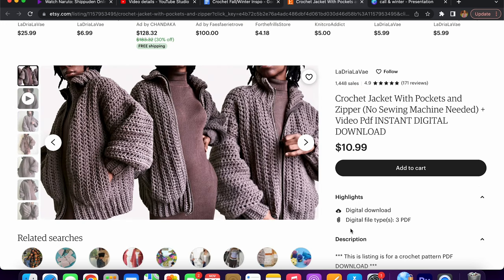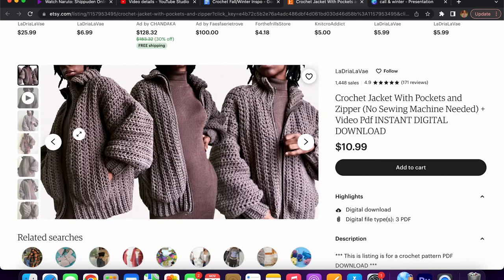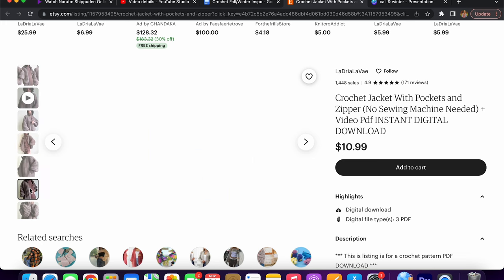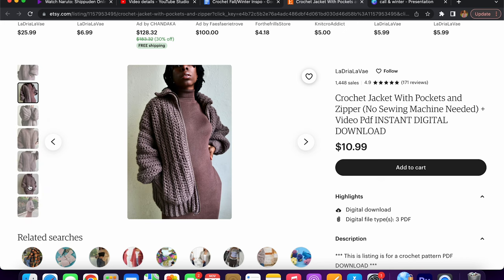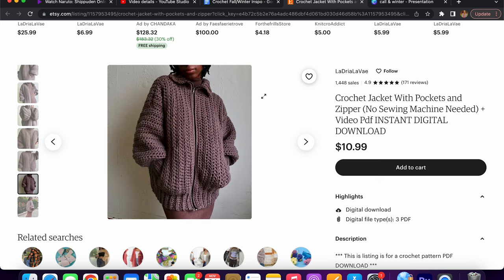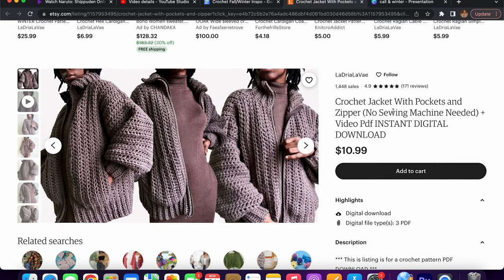Next we have this crochet jacket with pockets and zippers. No sewing machine needed. I probably needed this for whenever I was making my little puffer jacket. Y'all can also see that crochet with me. It was uploaded the same day as this, so yeah, y'all could see me struggle, but hers looks nice and neat, so you should probably watch her tutorial and follow her pattern, to be honest. Because this jacket just looks so beautiful, so clean, and I think it's definitely worth the $10.99 that you pay for the pattern. But there is also a YouTube video, which I will also have linked in my description below as well. And I forgot to mention that this is by Ladria LaVey. Sorry if I botched the name.